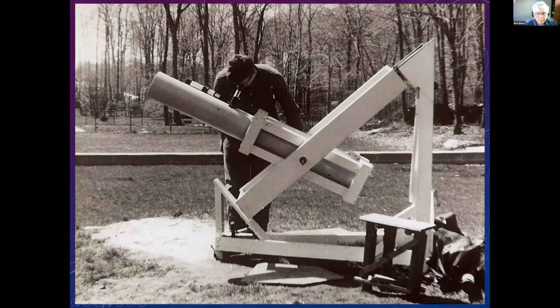I built an English yoke. This is like the 100-inch telescope on Mount Wilson. Put my telescope in it, and that's how I observed for quite some time. This little mount, by the way, had a handy feature. There was a light here and a little thing so that I could keep my notes and observations on 3x5-inch note cards, and a little light so that I could see them. It's those little things that make it easy and efficient to do observing.